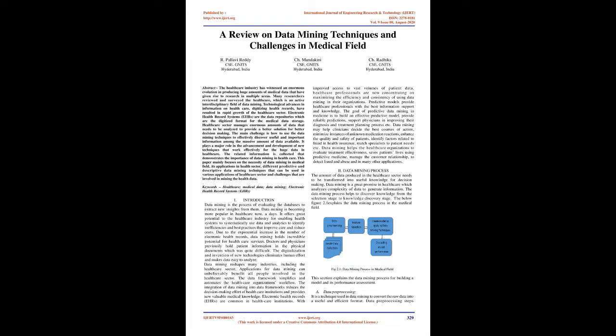It plays a major role in the advancement and development of new techniques that work effectively for the huge data in healthcare. The related information is collected that demonstrates the importance of data mining in healthcare. This paper mainly focuses on the necessity of data mining in medical field, its applications in health sector, different predictive and descriptive data mining techniques that can be used in various applications of healthcare sector and challenges that are involved in mining the health data. Keywords: healthcare, medical data, data mining, electronic health record systems, EHRs.